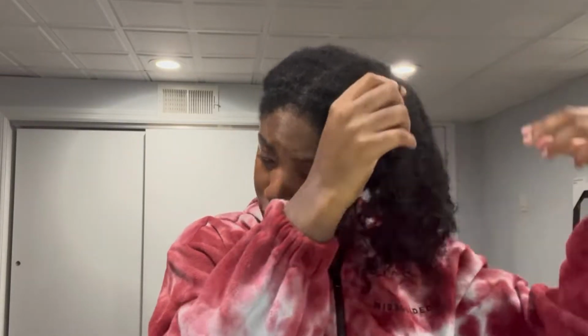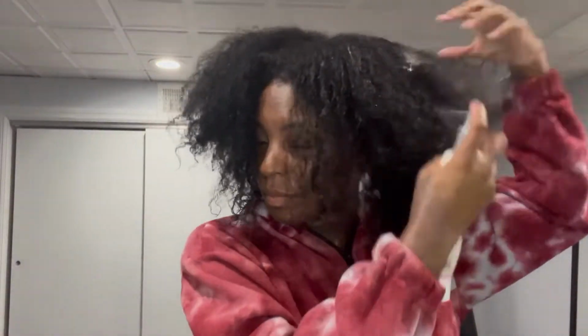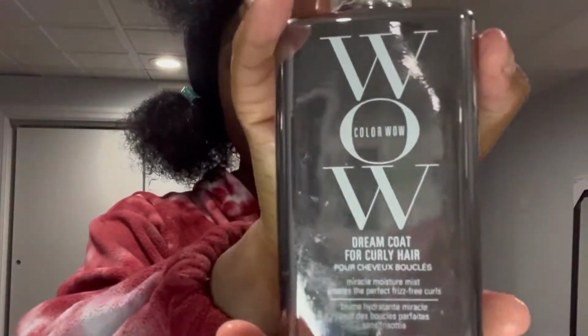Starting off with freshly clean hair. I use Maiden's Hair conditioner and shampoo to wash my hair. I saw this product on TikTok and I have just been using it. I think it doubles as a kind of heat protection as well.